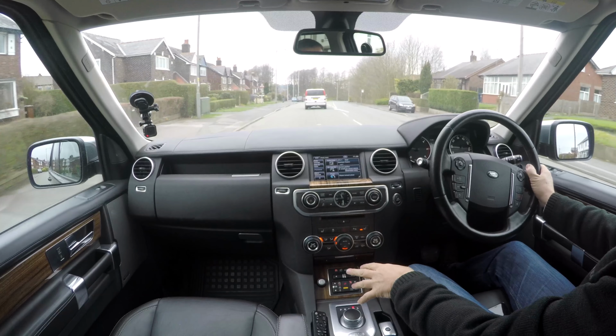This is a Land Rover Discovery 4. It's a 3-litre SD V6 HSE luxury. It's a 2012 on a 62 plate. It has a full service history and has done 56,004 miles. MOT'd until the 21st of December 2018. And the fuel economy, urban 28.8, extra urban 34.9.